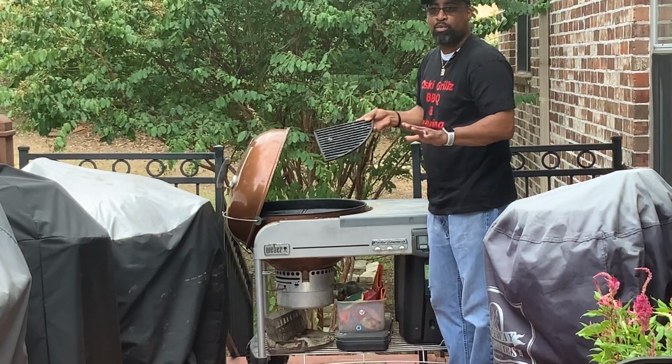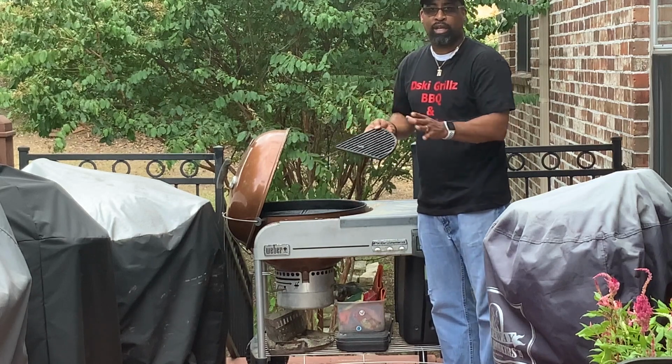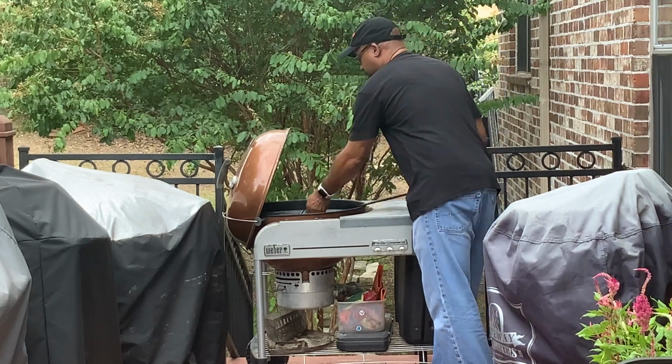I bought this as an addition to the kettle years after I owned the kettle. I would just use the regular grate to begin with. So for those beginners, start off just cooking with your regular grate. Get you a kettle, any kind of a kettle just to get started. Man, you'll fall in love in no time flat.